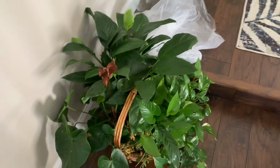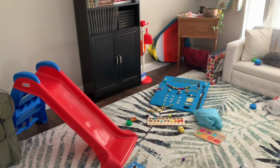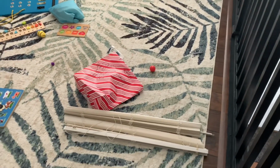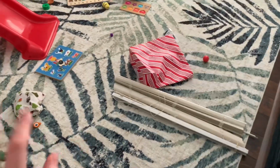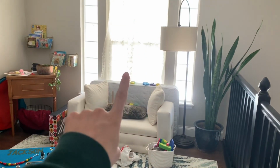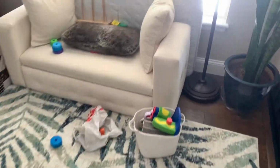Okay, so we're plant sitting right now, but this is what our loft is currently looking like. It is an absolute mess. I mean, I've seen worse, but it has not been this bad in a really long time. We don't use our loft that much, so this is actually pretty bad considering we don't come in here that much. But the blind is still sitting on the floor from when I hung that a month ago. But we've got toys and stuff hidden in here.